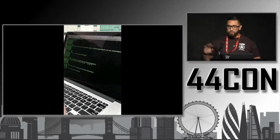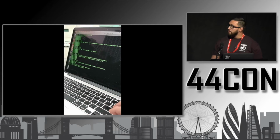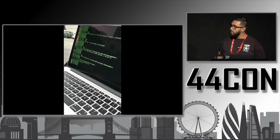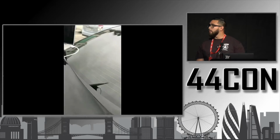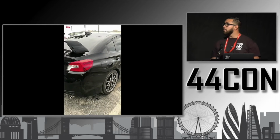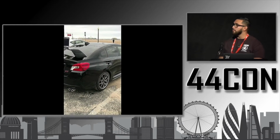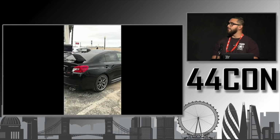So let's go ahead and run our script here. We already have a previous one, but let's go ahead and run it again, just to show we're bypassing authorization. The vehicle is going to unlock. The horn is going to honk. Keep an eye on the keys on top of the roof. Gotta fast forward.